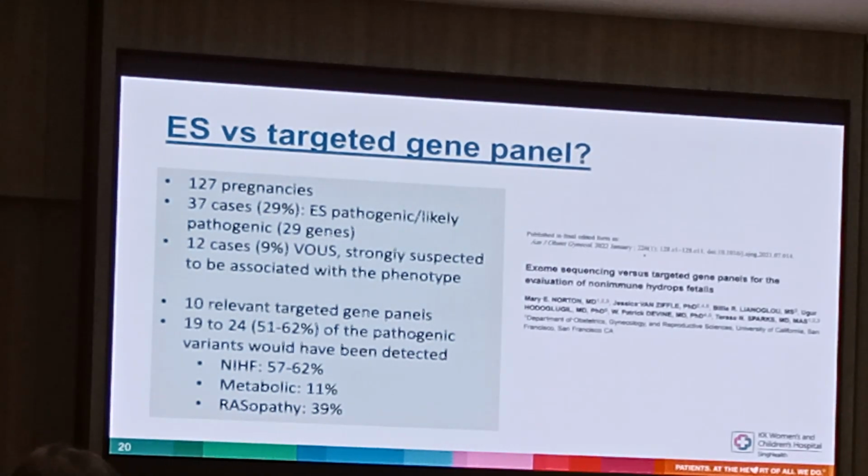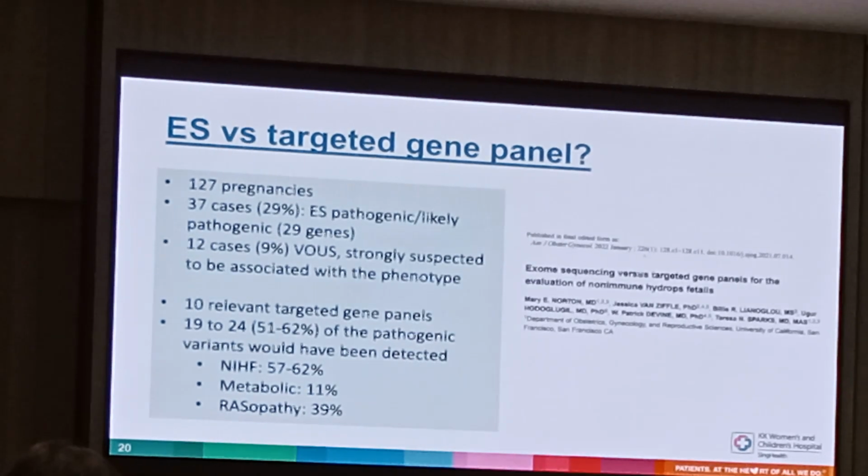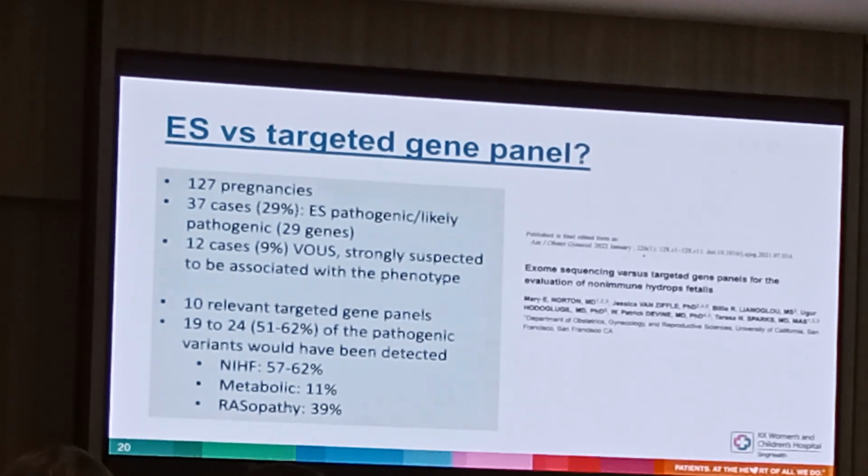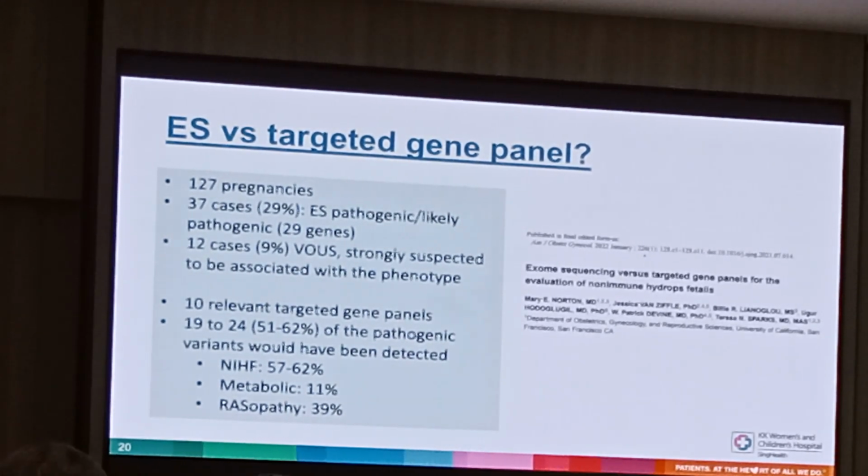Now there is a debate as to whether we should do exome sequencing or targeted gene panels. We all know that cost is an issue, and exome sequencing is expensive. So should we perform targeted gene panels rather than exome sequencing? This is a paper from the UCSF group again, looking at 127 pregnancies. They performed exome sequencing, and they showed that 37 of these, about 29%, had a pathogenic or likely pathogenic finding in 29 genes on their exome sequencing. Another 12 cases had a VUS, which was strongly suspected to be associated with the phenotype.